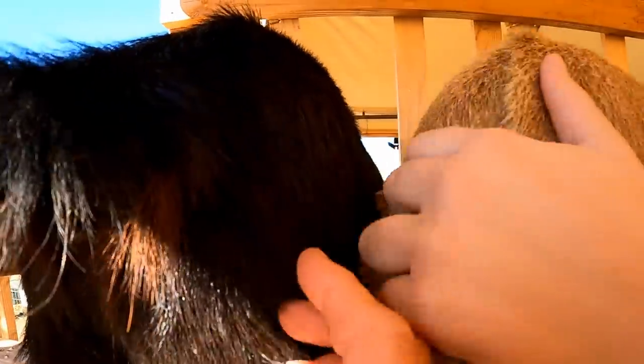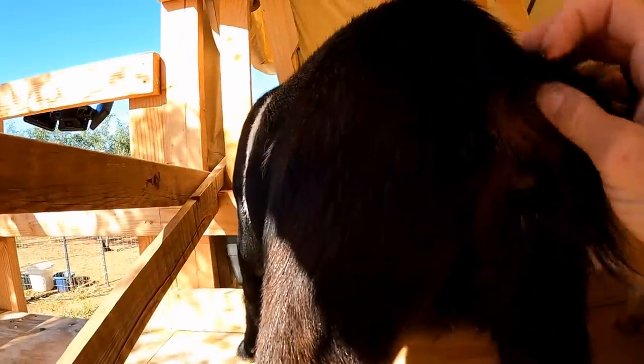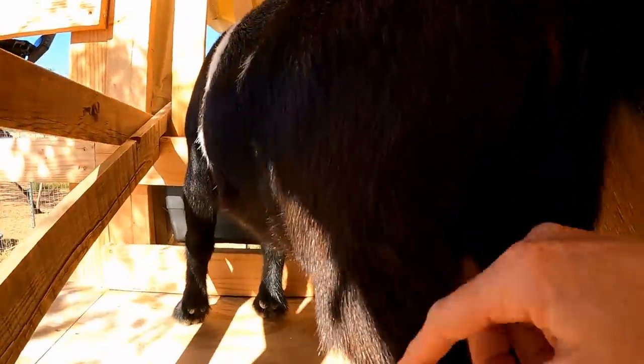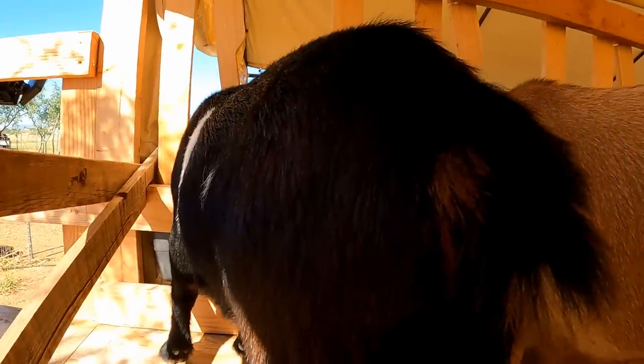Just wanted to show you guys, if you see how this black goat here, now this is Honey. Maddie, I'm really not trying to show you, Honey. It's okay, Matt. She's getting a little bit of reddish hair here. I hope you guys can see that because I know we're under the tent and all. And just a little back here too. That again is a sign of copper deficiency.